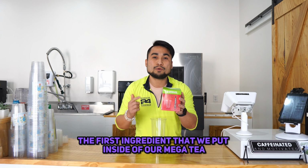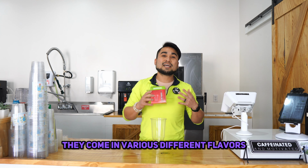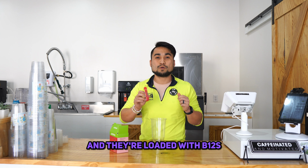The first ingredient that we put inside of our mega tea is called a liftoff. They come in various different flavors. This one in particular gets the pomegranate liftoff. Liftoffs are going to have 75 milligrams of caffeine and they're loaded with B12s.